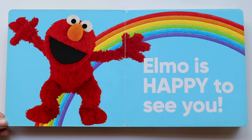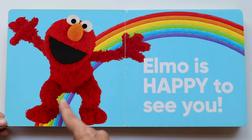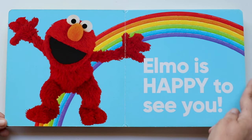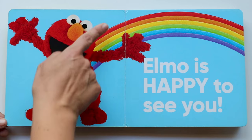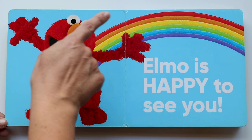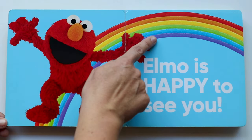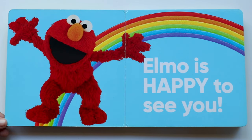Elmo is happy to see you. Elmo is happy. Do you see that big smile on Elmo? And look at the rainbow. What colors do you see? I see red, orange, yellow, green, blue, and purple. The colors of the rainbow. And Elmo is happy to see you.